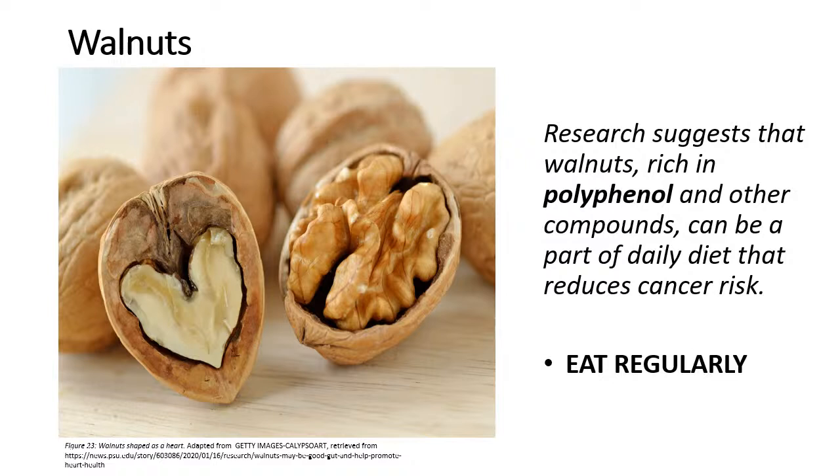Walnuts can pair well with many foods that you eat throughout the day. So you can have them as a snack. I tend to have them as a snack, but you can also add them to different foods. You can add them to hot or cold cereal, yogurt, salads, stir fry vegetables, pasta, and whole grains like brown rice or quinoa. Is there any specific ways that you guys pair walnuts with your foods?